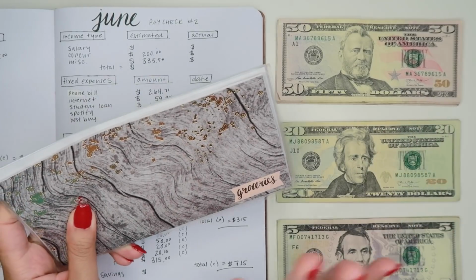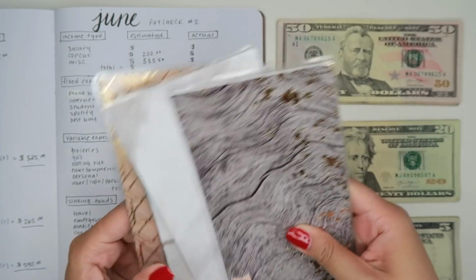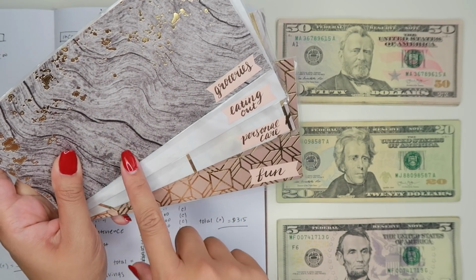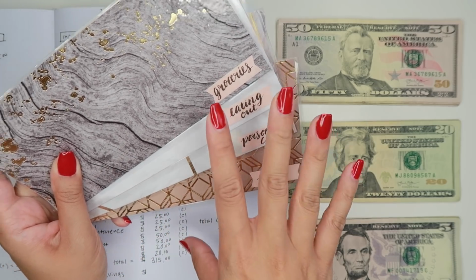All right, you guys, we're going to start off with my cash envelopes that I use on a daily basis. I only have 4 here. If you guys want a video on how to make these, the link is down below. I followed that video to make mine, so it's super simple and easy. Let's just jump right into this.